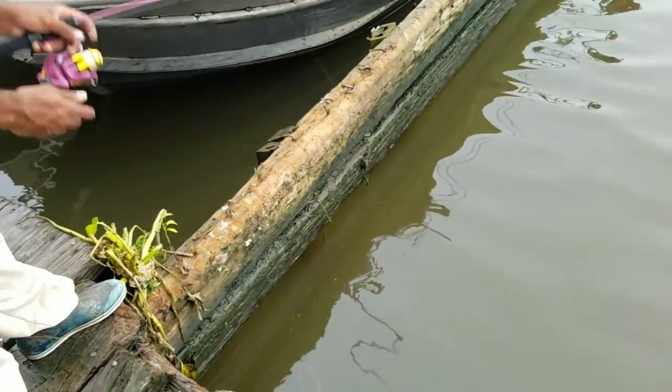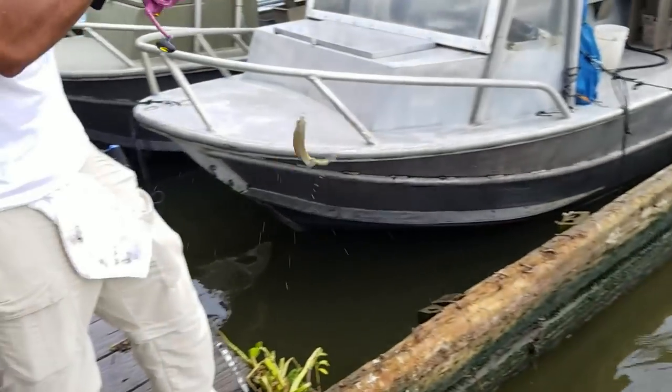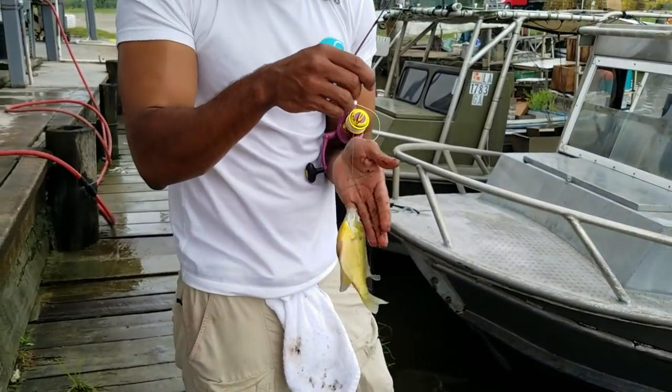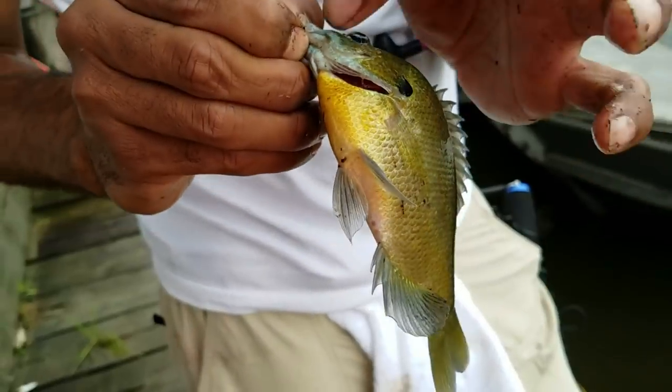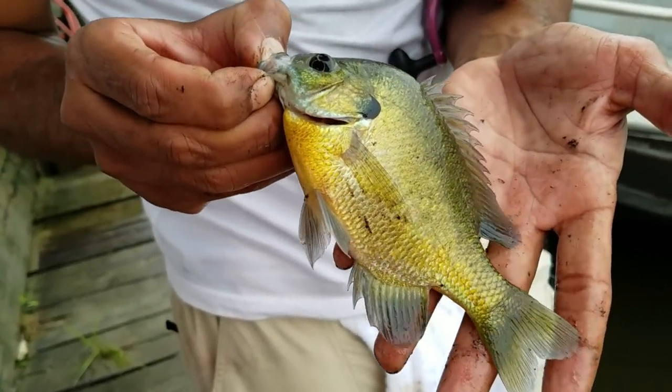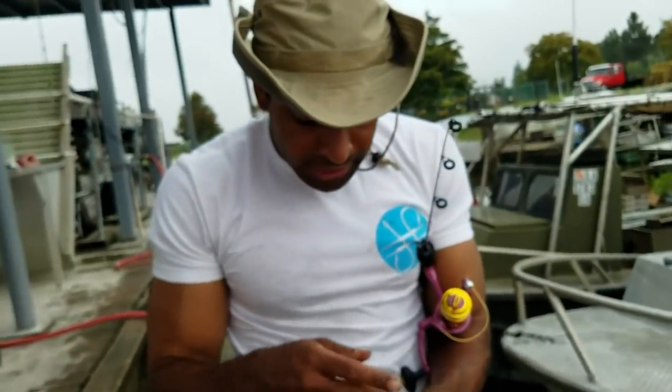What's going on? Oh, look at this one taking off. This one is not what we want. Dang it. Another pretty one, but again, not what we want. Even with this golden belly, beautiful, beautiful fish, but I think this is probably a female or something. I'm not sure. We're going to release this one again. We're just getting bamboozled by these fish.